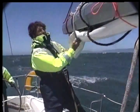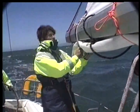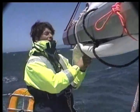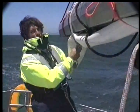Sometimes it's even desirable to slack a little bit of the pressure off of the reef line so that this line and your reef line can share the load equally. It will also help add to the longevity of your reef lines.